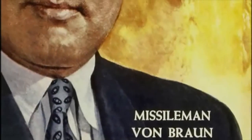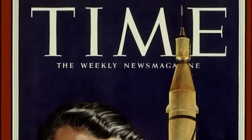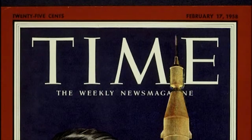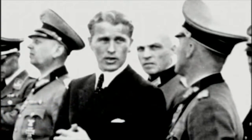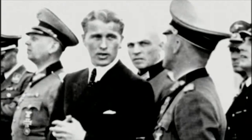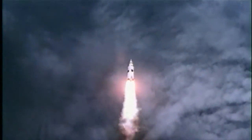The success of Explorer cements Wernher von Braun's image as an American hero, the man who put the U.S. back in the race. The U.S. government keeps secret the details of von Braun's World War II past, which only emerge after his death. Von Braun's greatest legacy is not the V-2 or Explorer. When Americans reached the moon in July 1969, ending the space race, it is a von Braun rocket, the mighty Saturn V, that gets them there.